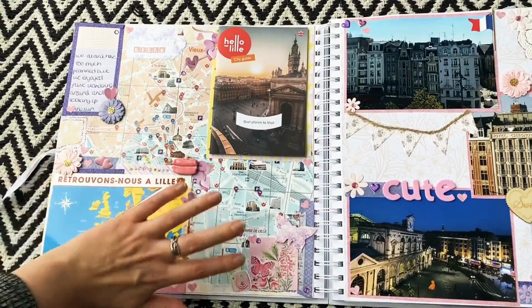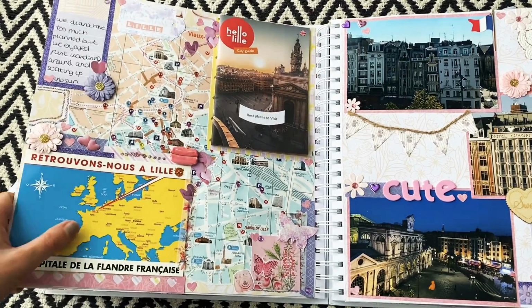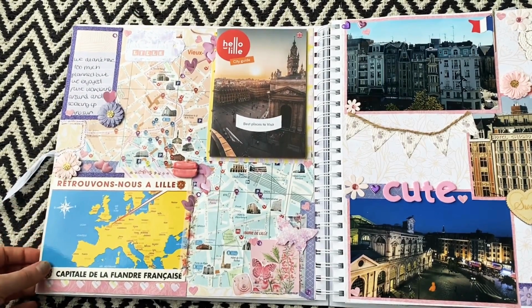So this page is just, I used a map as a background because I want it to be all about Lille and what there is to do. This is a map and it just shows you where Lille is. You can see how close it is to the UK. So it's really quick to get there by train.